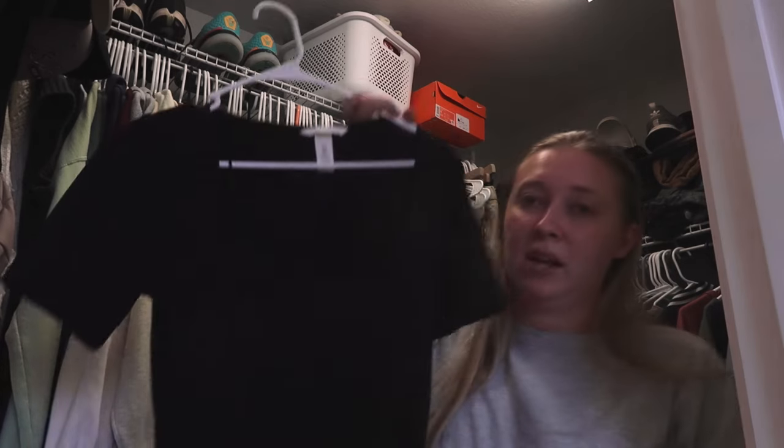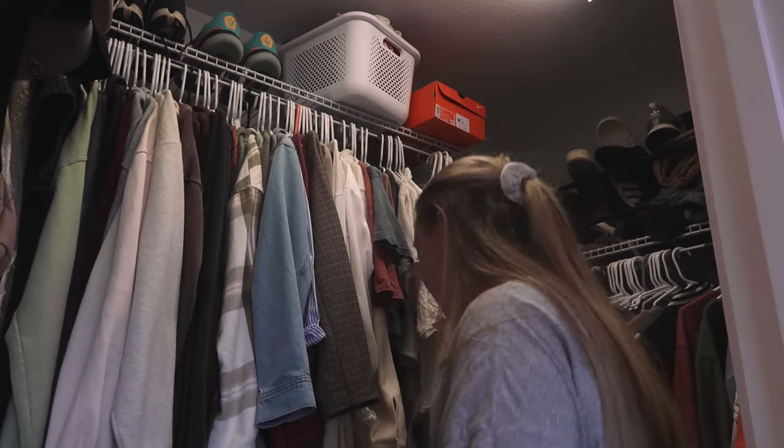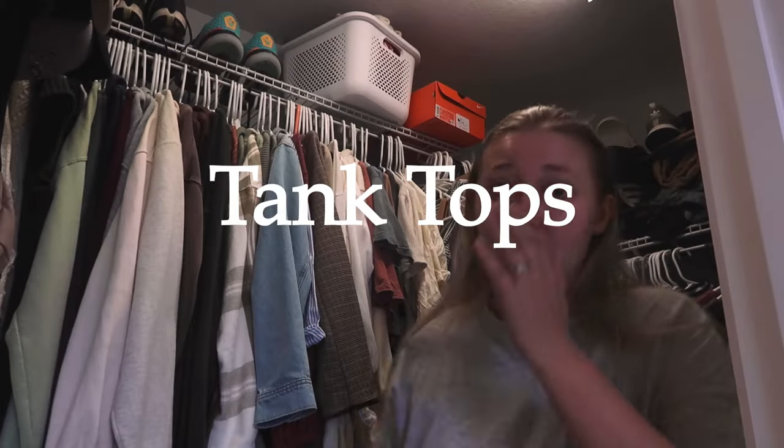Then I have this H&M bodysuit. I really tried to be a bodysuit girl. Turns out I'm not, so getting rid of that. I tried. That will not be sticking around for me. Okay, so that's where we are with the short sleeves.